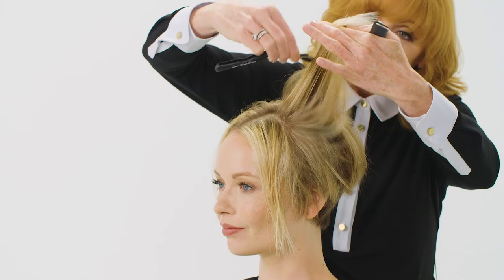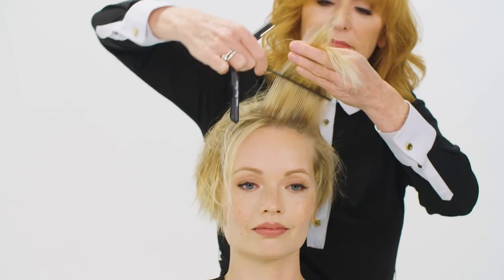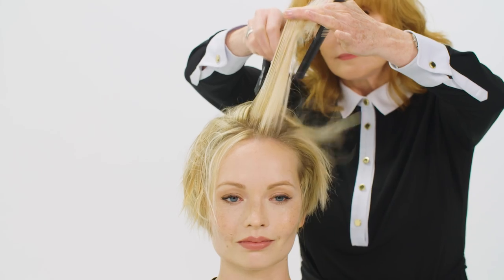Use the butter knife technique to debulk the hair while retaining the perimeter length. Take long, light strokes. Lay the blade flat onto the hair. Imagine this angle and lightness of touch as if you are shaving the face.